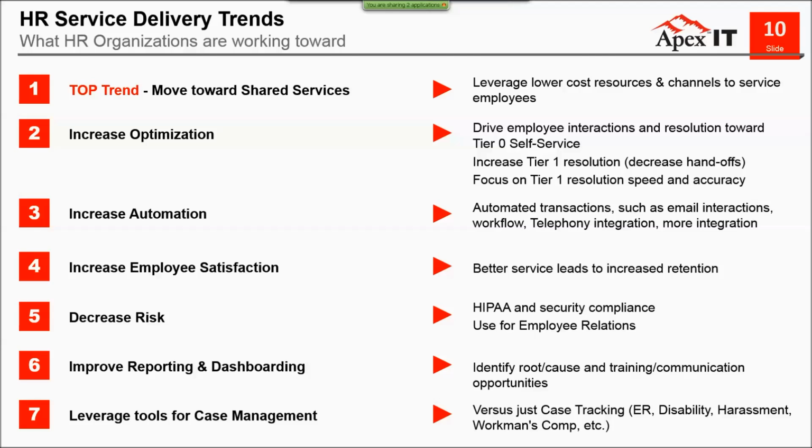Increase optimization, drive employees to self-service for self-resolution, leverage Tier 1 to handle and resolve the bulk of the inquiries and requests, and engage Tier 2 or Tier 3 only when needed, but have them focus on more strategic initiatives and work on the more complex issues. Increase the automation. Automation is a really easy way to improve efficiency. Processes that are labor intensive can look to be automated and leverage channels like self-service to streamline. There's cost savings in doing so.